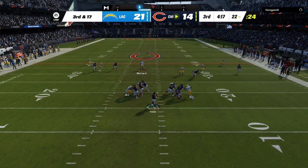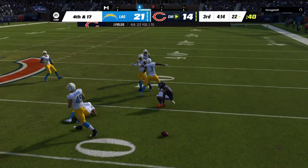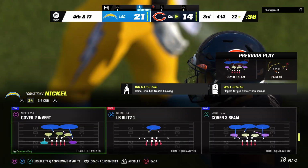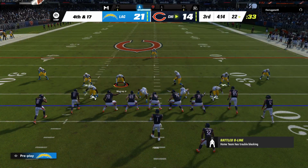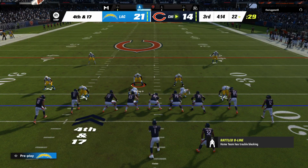Now on 3rd and long, they'll look to throw. And that's going to be incomplete. The coverage too good there. The contact popped the ball free, and it's 4th down. Good clean play. No flags coming out of the pocket of the officials. Turns into an incompletion, and that should get them off the field with a 3 and out.